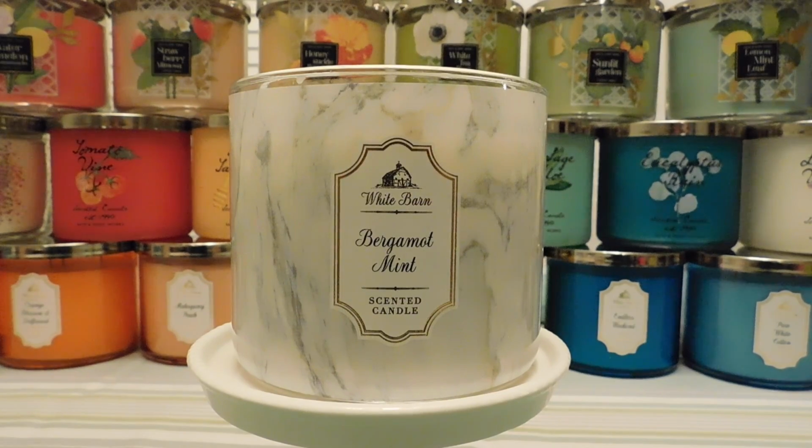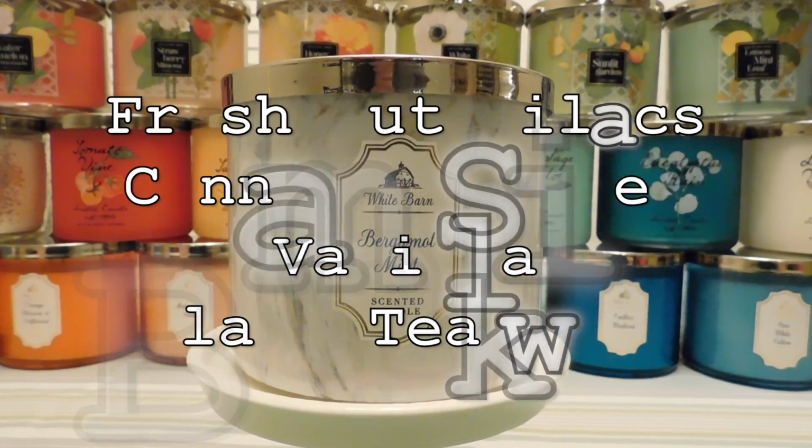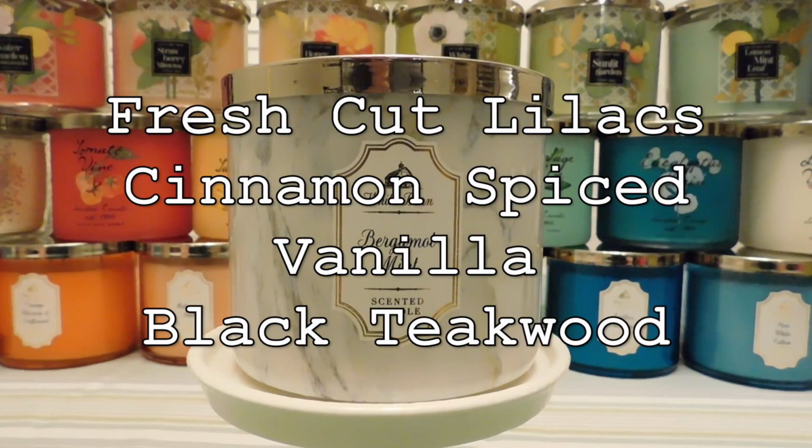This may be one that I take back. I haven't quite decided yet. The other ones in this marble collection are Fresh Cut Lilacs, Cinnamon Spice Vanilla, and Black Teakwood.